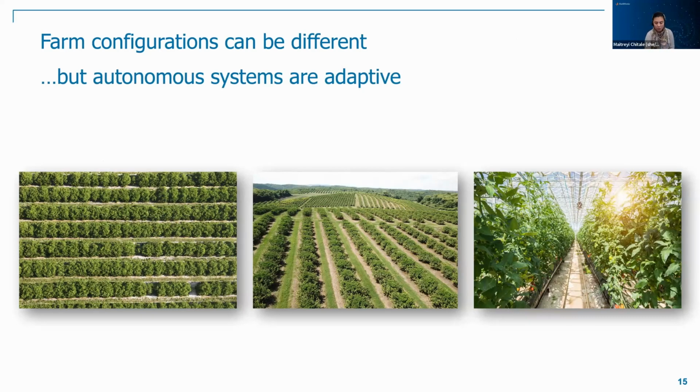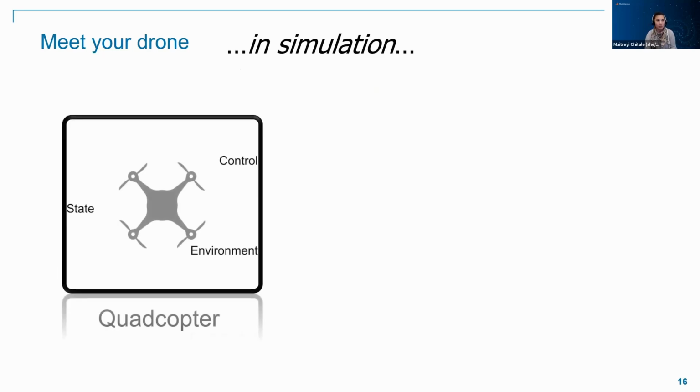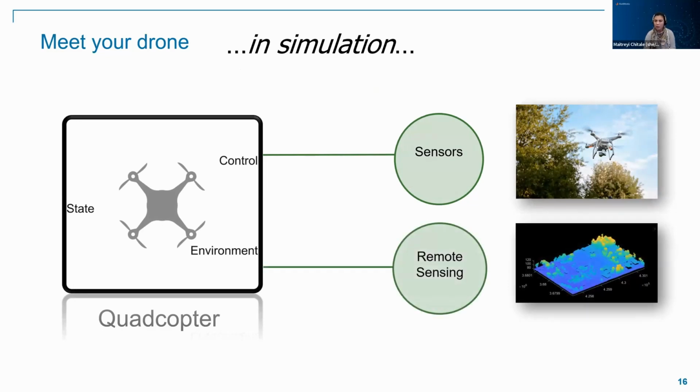All right, so since we are talking about simulation quite a bit, I would like to introduce you to our drone in simulation. We're going to be working with a digital twin of a quadcopter, which is nothing but a flying drone that has 4 rotors. It is equipped with a range of different sensors, like air pressure sensors that help this drone be stable in air while navigating. And it also has some remote sensing capability. And more specifically, our drone will have a light detection ranging sensor that will help this drone make sense of the environment.